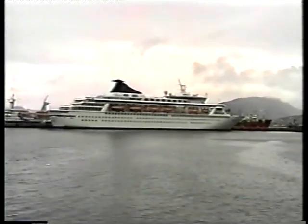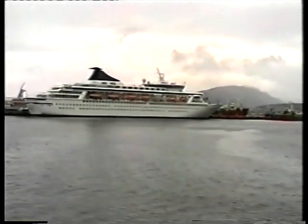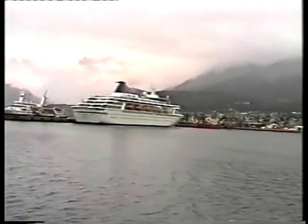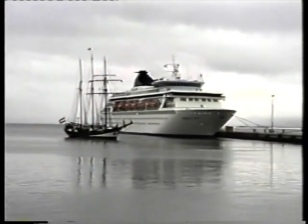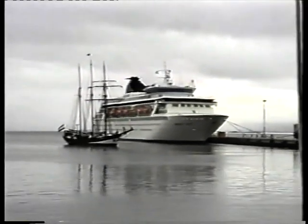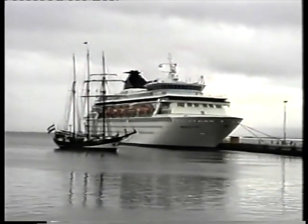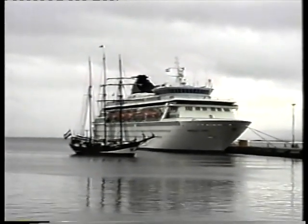When talking about Balmoral, I mentioned Norwegian Crown earlier. These pictures were taken on a round South America cruise in 2000. If you compare Norwegian Crown with Balmoral as she is now, I think you'll find that stretching did her a power of good.